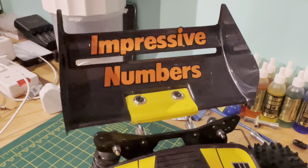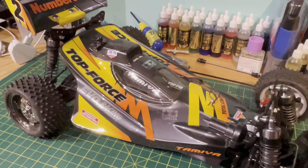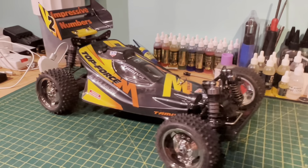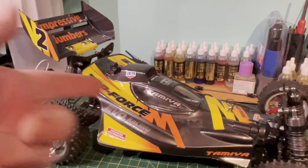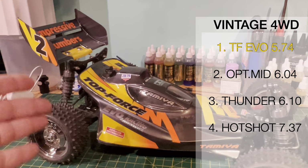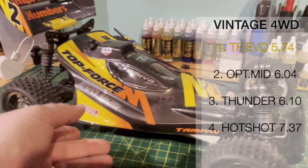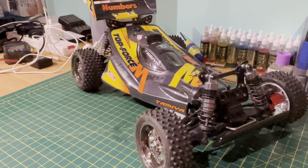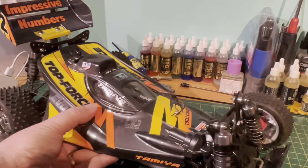Wow, literally impressive numbers. Woo! What an RC car this is. So, just to let you know, I'll put the table up here. 5.74 seconds. The fastest car ever to go round the Orchard Raceway. That is a lap record for any season. I've never had a car go that quickly round the Orchard Raceway.